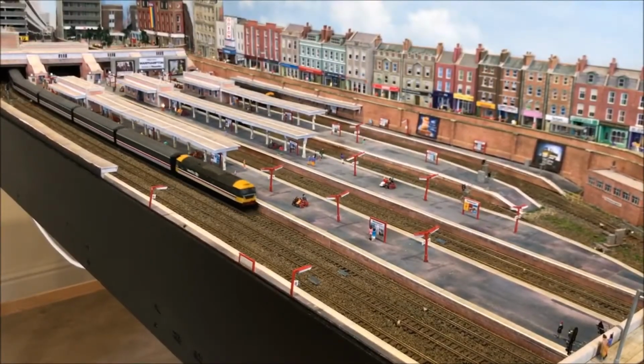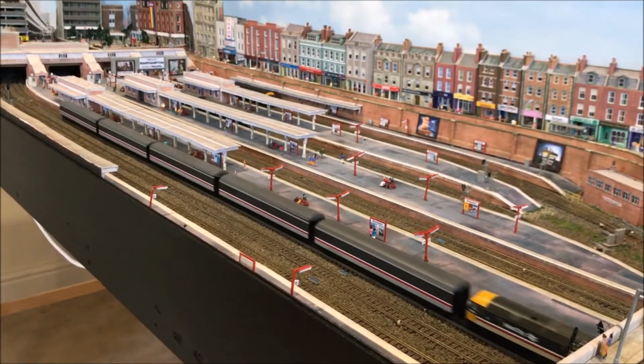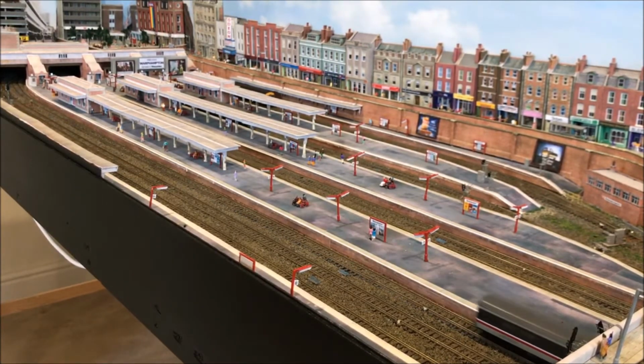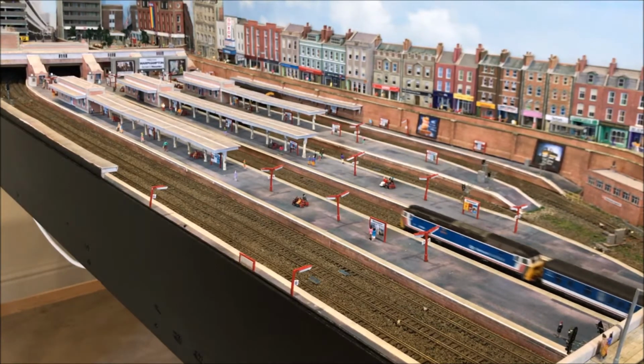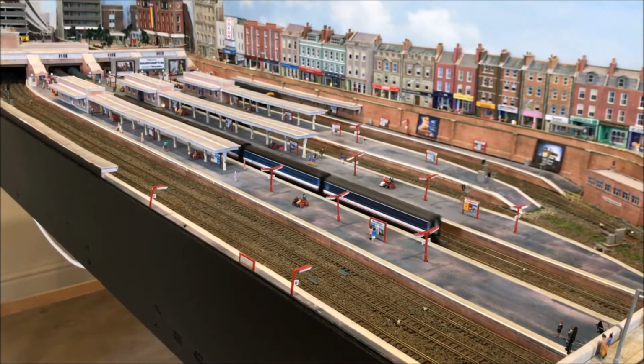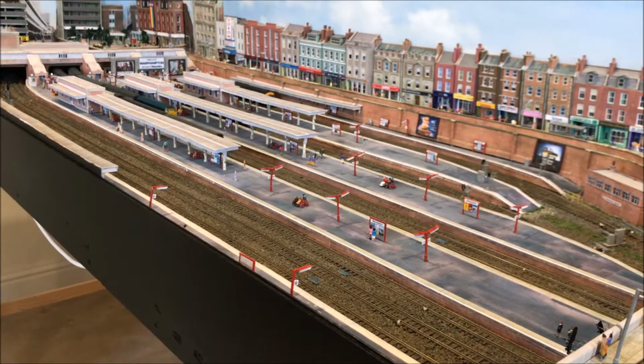The layout design was inspired by a layout called Maybury, built by David Gottlieb, which was featured as Layout of the Month in Railway Model in July 1989. It was one of my favourite layouts back then, and I remember reading the article time and time again. To me it was the perfect blend of a mainline station, but with plenty of scenic scope and operational interest.